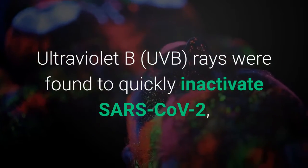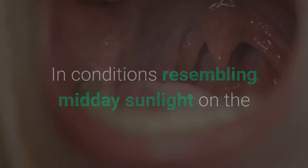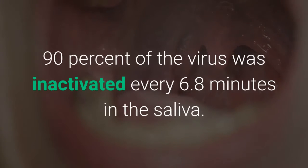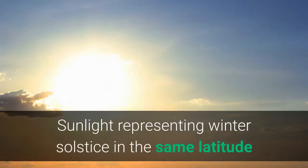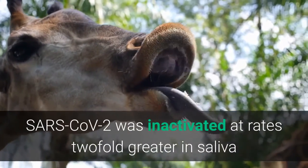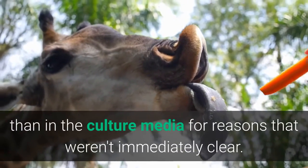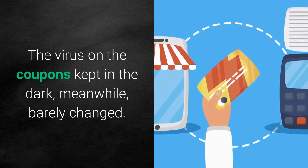Ultraviolet B (UVB) rays were found to quickly inactivate SARS-CoV-2, according to the team. In conditions resembling midday sunlight on the longest day of the year at 40 degrees north latitude, 90% of the virus was inactivated every 6.8 minutes in the saliva. Sunlight representing winter solstice in the same latitude inactivated the virus every 14.3 minutes in saliva. SARS-CoV-2 was inactivated at rates twofold greater in saliva than in the culture media for reasons that weren't immediately clear. The virus on the coupons kept in the dark, meanwhile, barely changed.